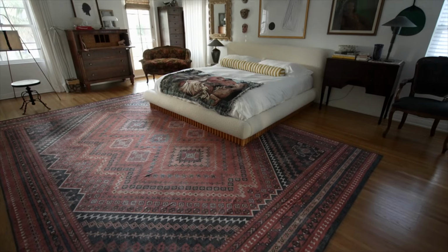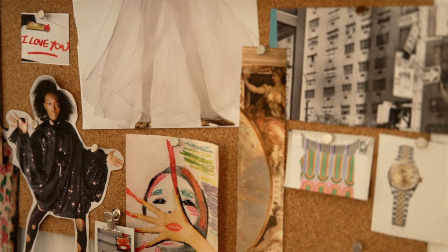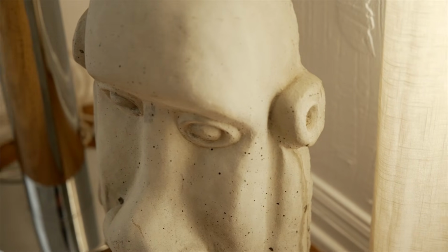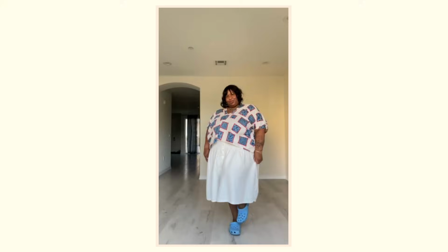I would definitely say I was heavily influenced by my mom. She was always changing the paint color, adding in art. We used to go to flea markets together. My dad had really beautiful taste. They were just really proud of their home and loved to decorate it and take good care of it. So I grew up really appreciating the things around me.